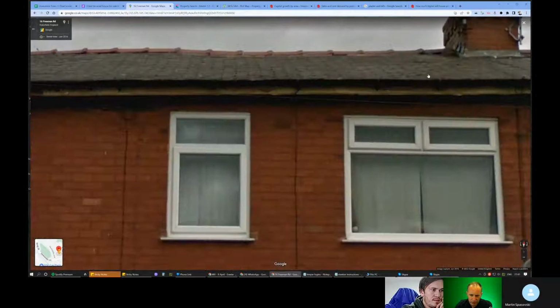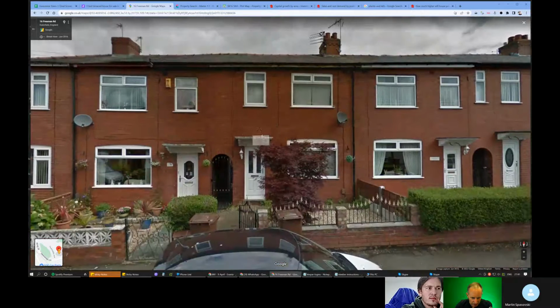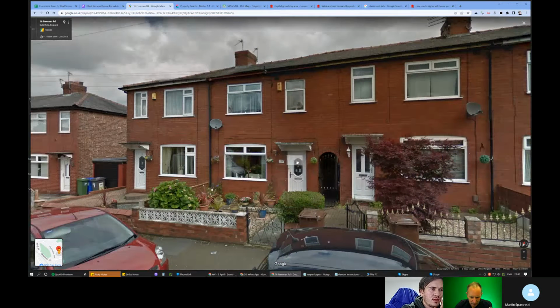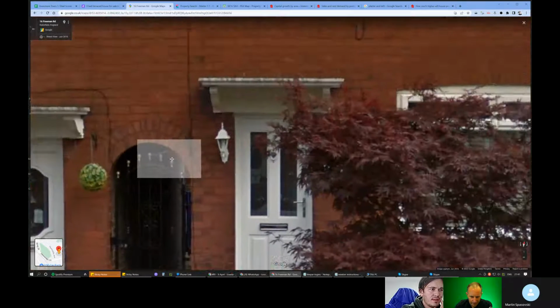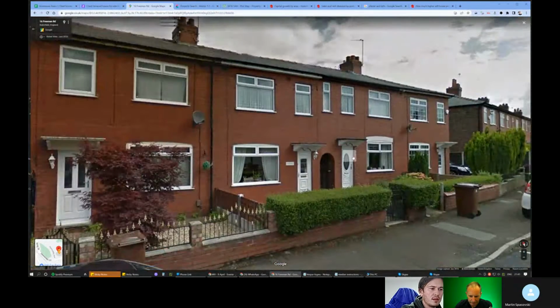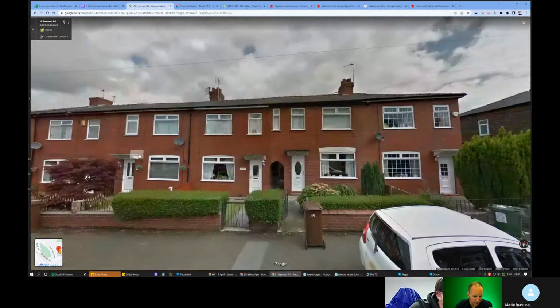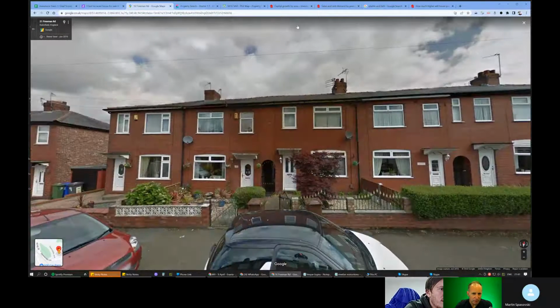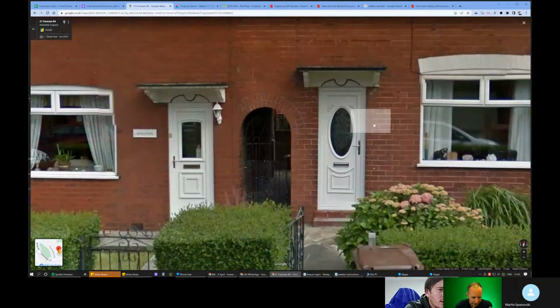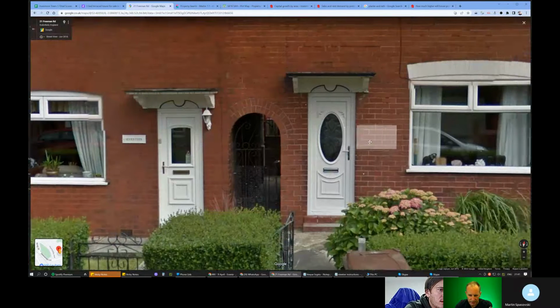And the roof looks good. I think this is number 19 here. Yes, it's the second property. So it's, no, we have 13. Sorry, no, we are number 19. It's the second property on. There we go. This looks like it. 17. That has to be 19.